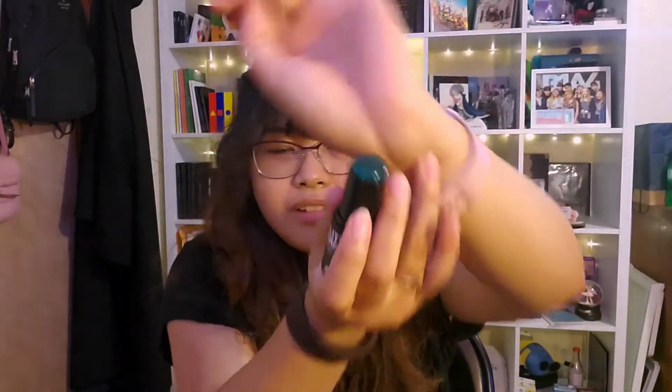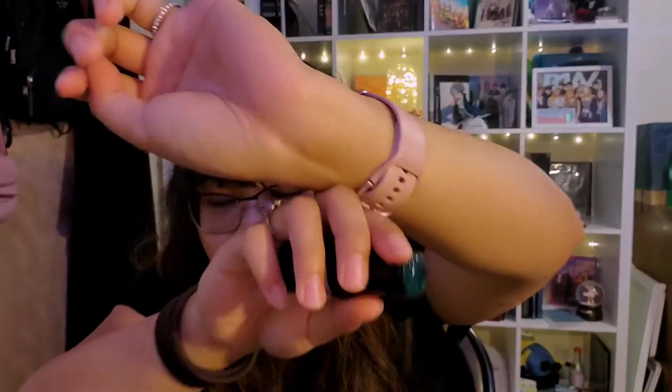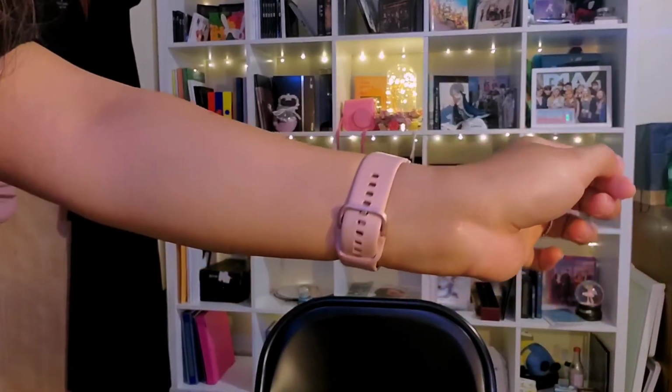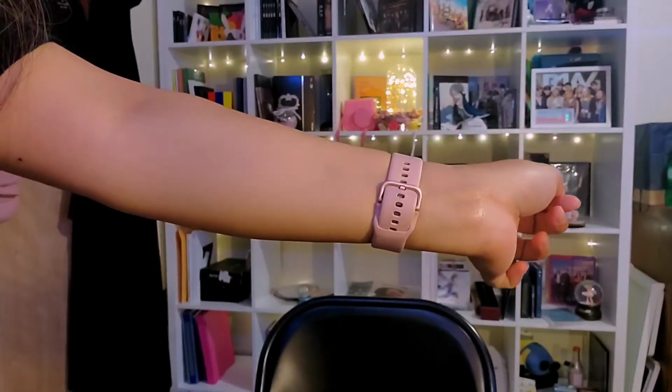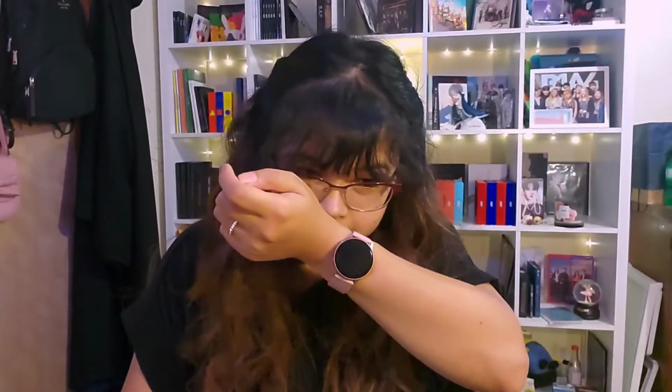So this is the perfume, and I'm going to put it on my wrist for you guys. Okay, I don't know if you can see it, but it's very sparkly. Oh, there you go. See that shine right there? So it's just shine, but there's no glitter on it. And it smells really good.